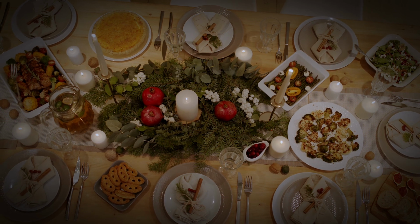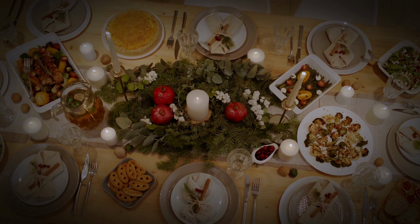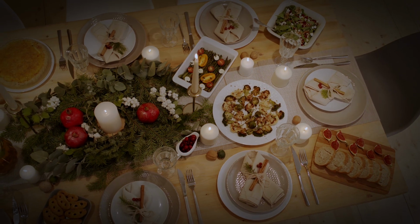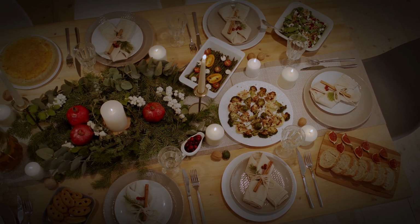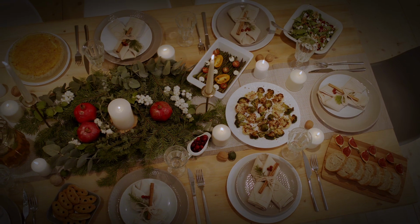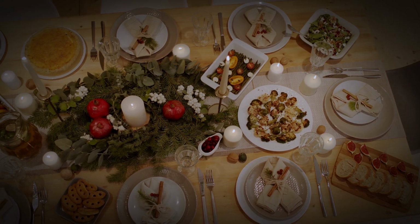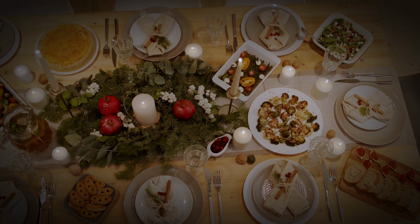For variations, you can add other seafood like scallops or mussels, or include vegetables such as peas or asparagus for a pop of color and freshness. To make it richer, drizzle a bit of truffle oil over the top before serving.